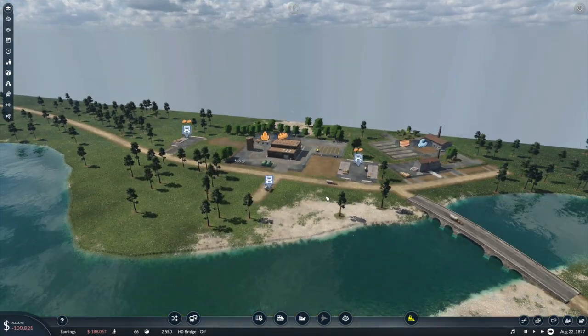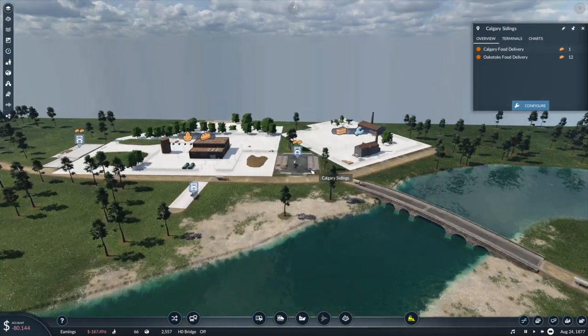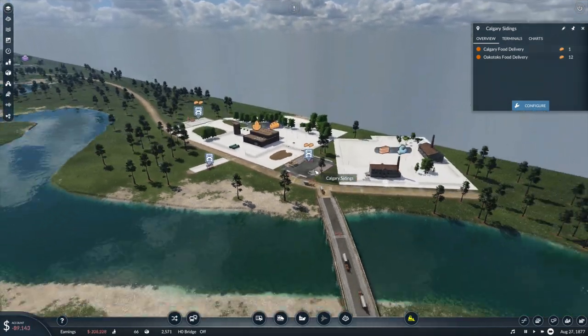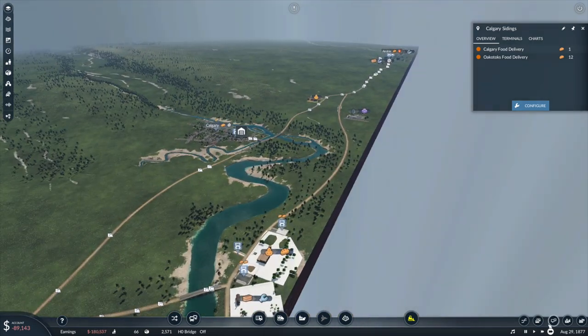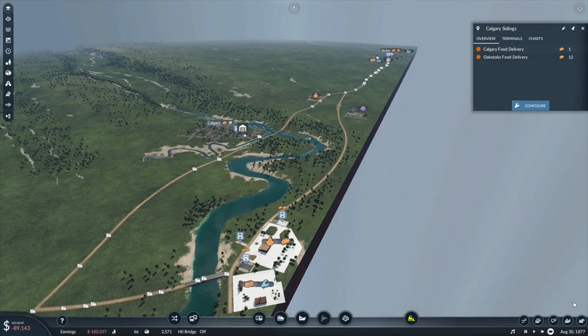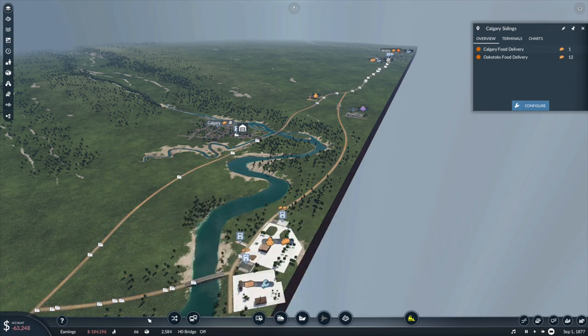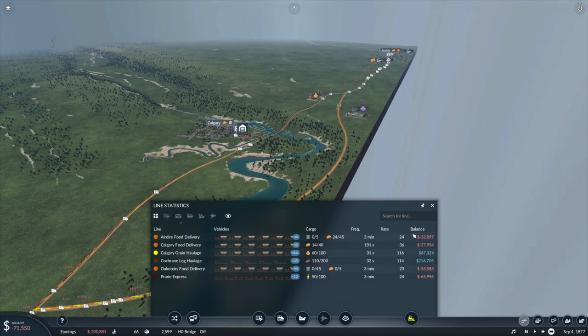So that is filling up. This is filling up. The Calgary food delivery, you know what is not keeping up? I bet you. Let's find out. Let's go into our vehicle. Not our vehicle, our line manager. There we go.